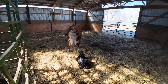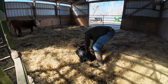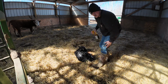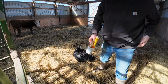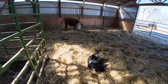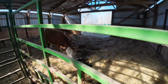Give the calf a little bit of iodine on the navel here. Well, it looks like she's been licking them good. Big baldy bull calf though, I like to see that. Good looking mama. She's showing a lot of interest in them. She's not aggressive by any means, but she definitely has the mothering instinct. Gotta love that in a Hereford cow.